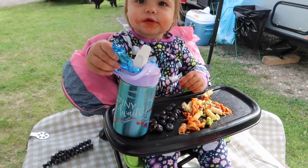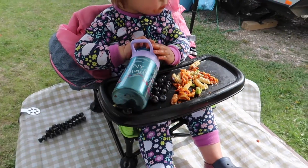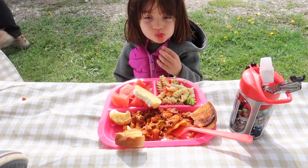Harlo's happy eating her food. Having some lasagna and some squished blueberries. What are you eating? Watermelon?